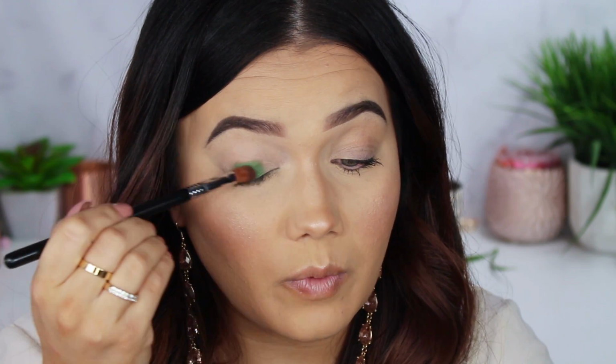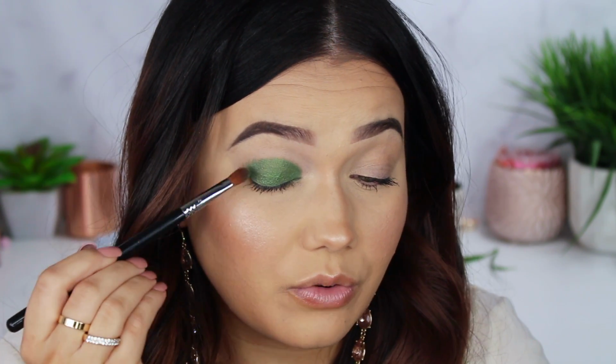I'm first going to pop it on with a dry brush here. And then we will wet it on top so you guys can kind of see the difference, but that looks nice. Kind of a nice foresty shade. I'm applying this with my E58 cream color brush from Sigma Beauty. That is gorgeous. I kind of want to wear this shade for my date night tonight.